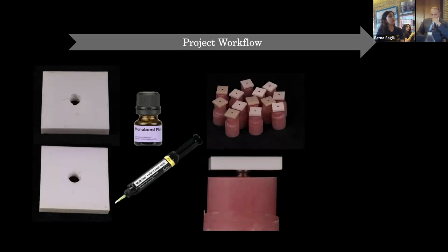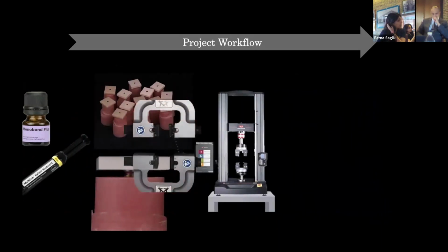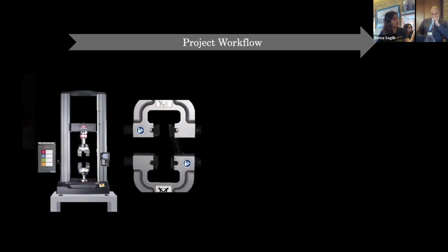And we let them set for 24 hours before we go ahead and do the pull-off test. At this point, we made sure to torque these in, just to simulate the screw-retained situation. Then we went ahead and loaded those onto our Instron machine. We ordered specific side screw action grips for that. This gave us a nightmare just to figure out what to do.